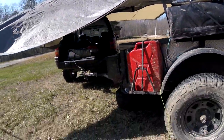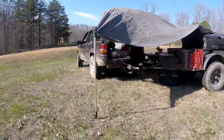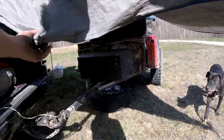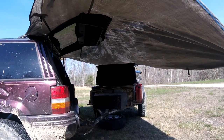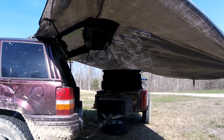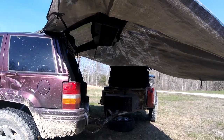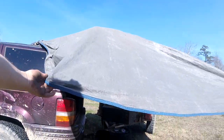So here we go. This is what the campsite looks like. I got a real good feeling that this thing kind of blows in the wind. I might actually anchor this. You see, it makes for a pretty good setup here. The first couple times that I went to Colorado, I went obviously without a trailer. I mean, I had the trailer, but I just didn't pull it out there. And I used this tarp.